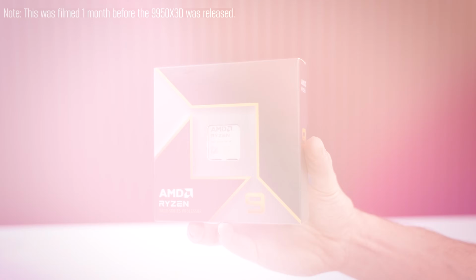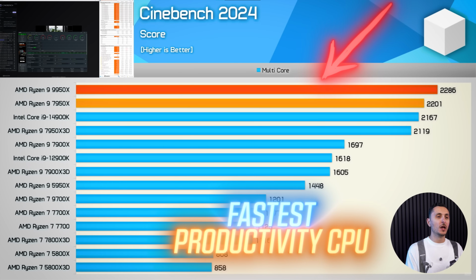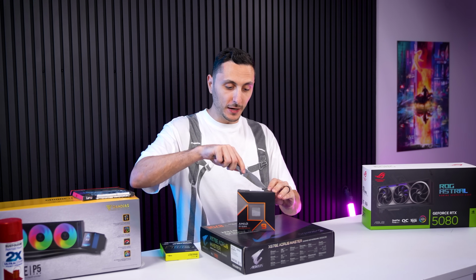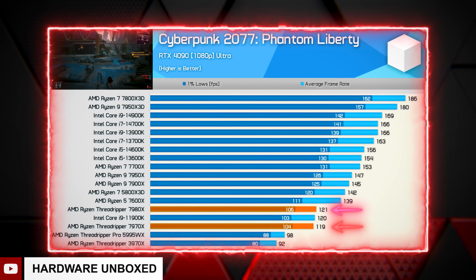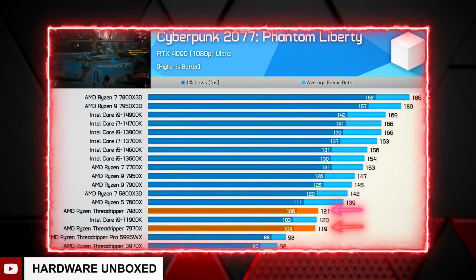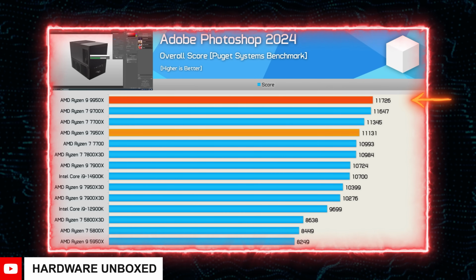But for the CPU, we're going with the Ryzen 9 9950X, which is currently the fastest productivity processor in the market, right underneath Threadripper, of course. Now, I did offer Threadripper to him, but that would have been absolutely overkill for this PC. Not to mention, that would have put us way over our budget. And besides, going with the Threadripper CPU, he would have taken a massive hit in the gaming department, and it's just not worth it for this PC. The 9950X was hands down the best choice when it came to multi-core performance, especially in Blender and Adobe Photoshop.